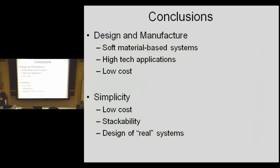So to conclude, we've talked a little bit about design and manufacture of soft material-based systems, and there are a variety of high-tech applications that stem from the type of work that I've been able to be involved with. And really, we're trying to keep costs low. This is one of the objectives of advanced manufacturing. And underlying all of this, there's this idea of simplicity. And that can connect to low cost. And George is really a proponent for trying to think about how we design simple systems that are good for real-world applications.